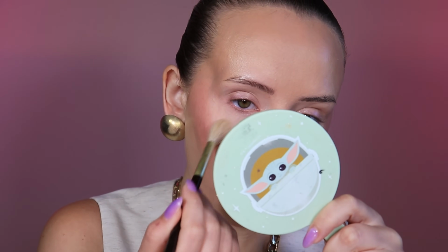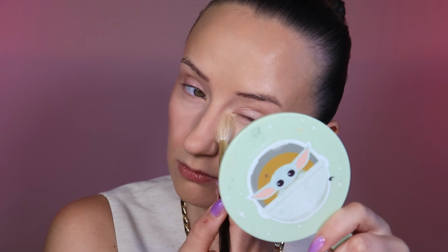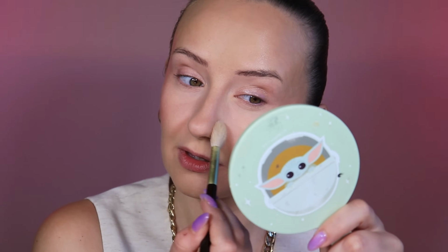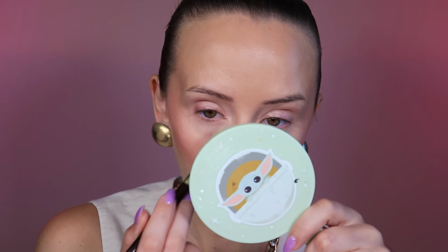Oh, or no, it's more or less fine. I thought that it emphasized. It looks creepy on camera right here. Okay. In real life, it doesn't look that perfect as well. I mean, it's a little bit too powdery.